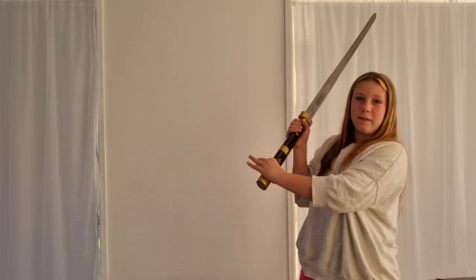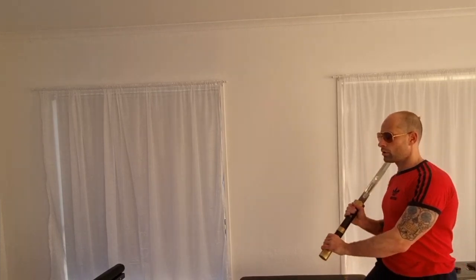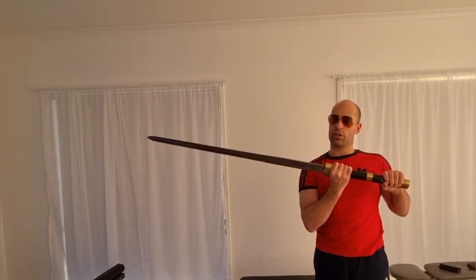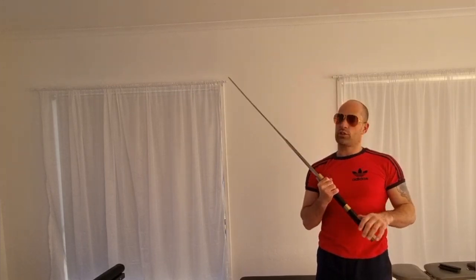I think I might leave this one to the adults. It's way too heavy for me just yet. Ooh. There's just so much power and authority in this sword. You can really feel just the sheer force that it swings when you use both hands to propel it forward like that.